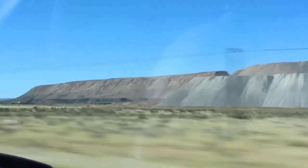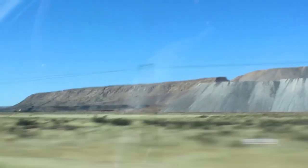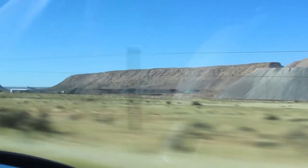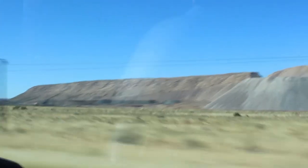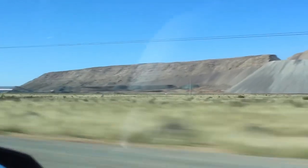Along the N14 between Springbok and Pofadder, there's a small mining town called Aggeneys, where you pass this monstrosity, the Gamsberg Mine Dump. At first I thought there was a mountain behind the dump.